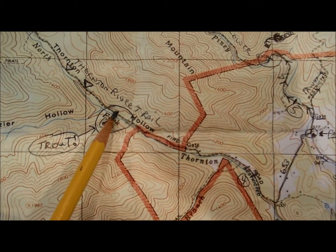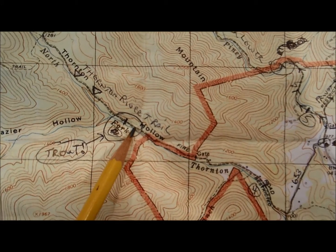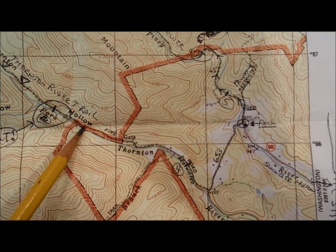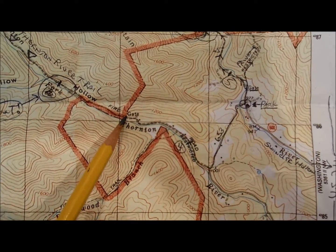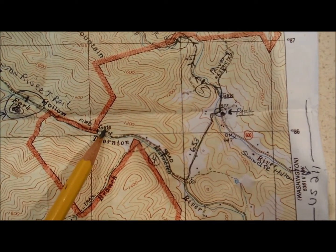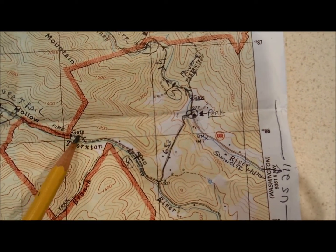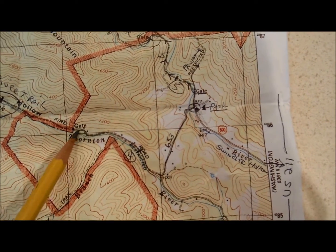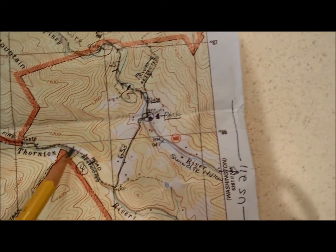One of the locals told me they don't stock these streams anymore with trout like they used to. But anyway, you come on down here, and when you get down to here, there's another gate showing you that it's the edge of the park. You walk out of the park, just continue on down the fire road. Starting here and going on down this way, this is all private property, and this is all heavily posted. Do not hunt, do not fish, do not trespass, do not park.